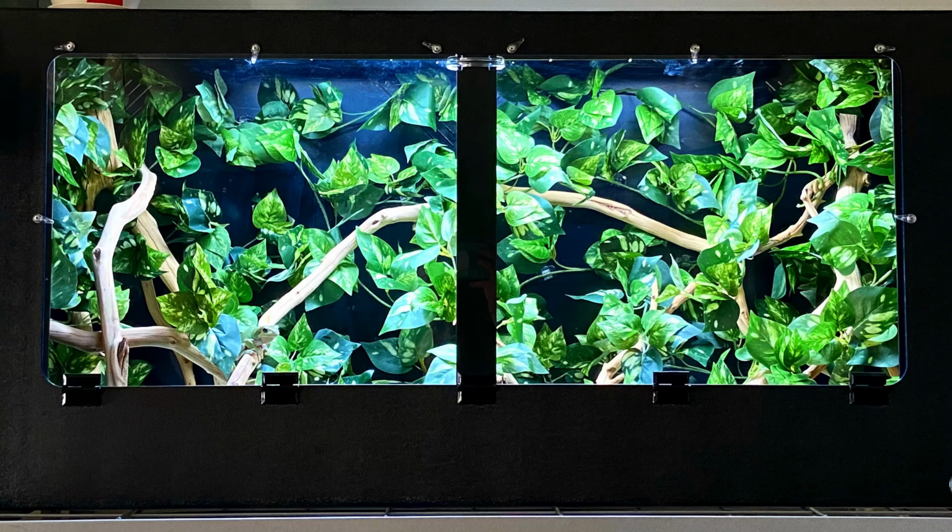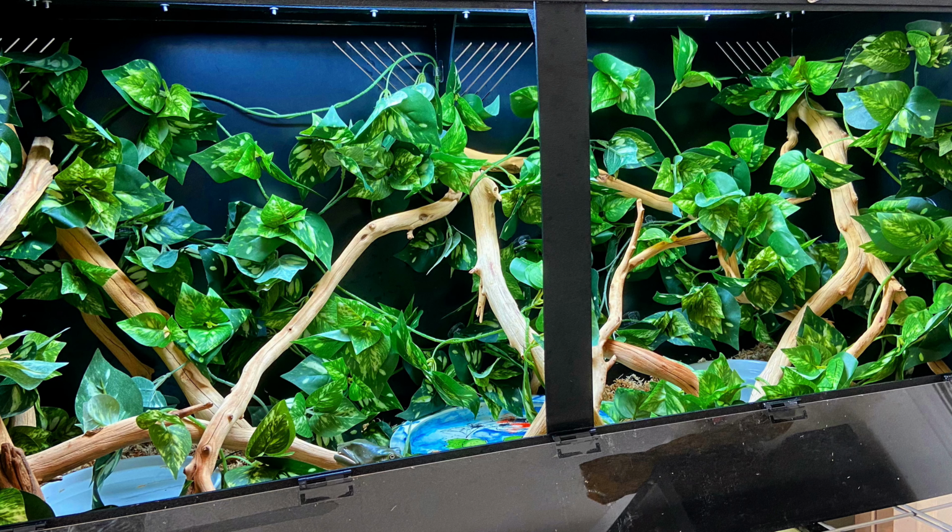So I always recommend bigger for a White's tree frog, and in fact I have mine housed in a 90-gallon enclosure that is 48 by 18 by 24, and I could even go bigger than that and they would use every square inch. They're a very active frog. So you might not be looking to have such a large enclosure, and that's okay. This might be not the species for you then.